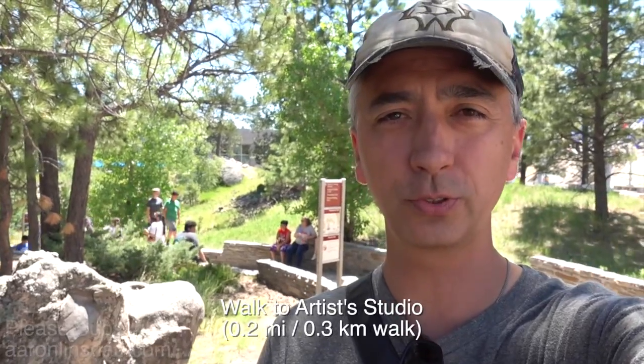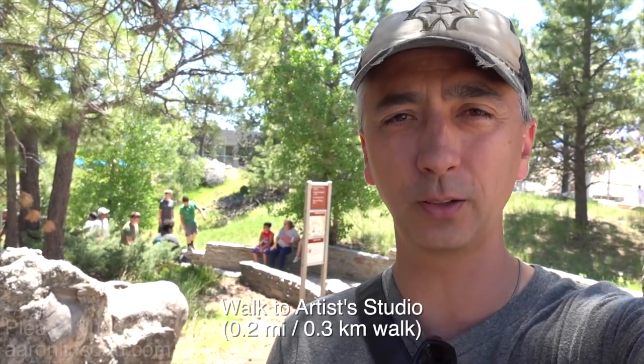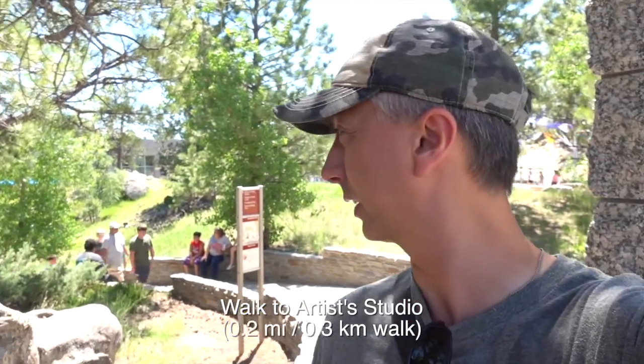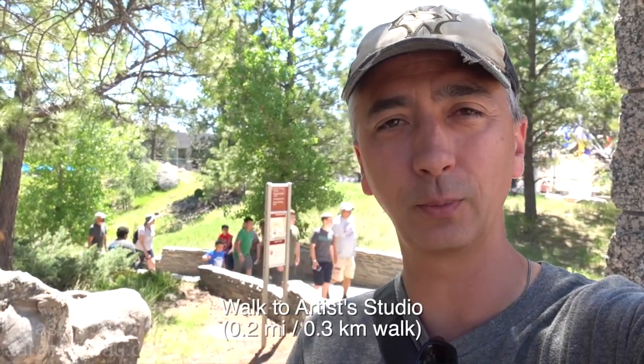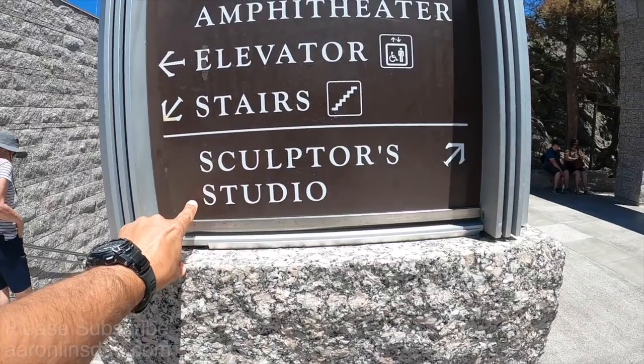The walk to the sculptor studio is a 0.2 mile or 0.3 mile little trek down this paved path. I'm going to take you down there and give you an idea of what it was like to work here.